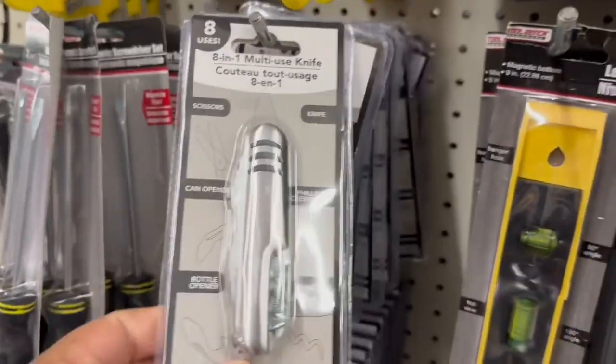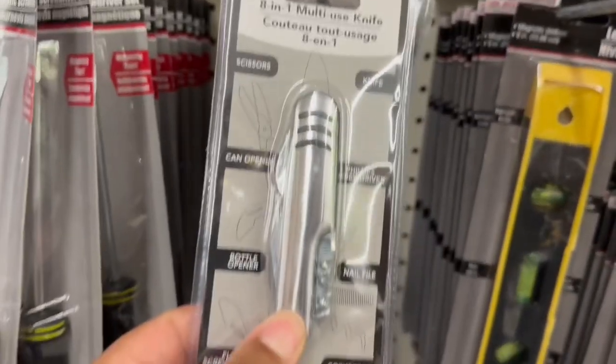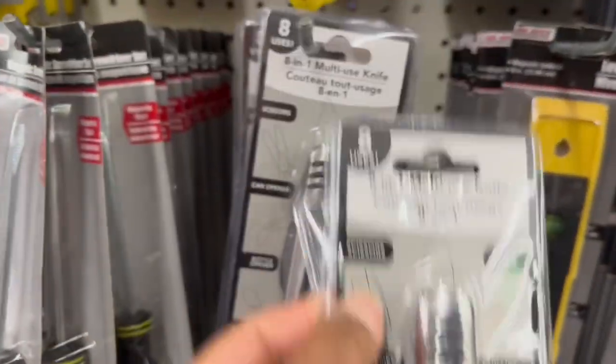What knife? Oh, my mama just pointed out this 8-in-1 multi-use knife. Come back this way, girl. You're right, this is good to have. I know. You got one? You already got one? You ain't got one. What? Yes, I'm getting two.